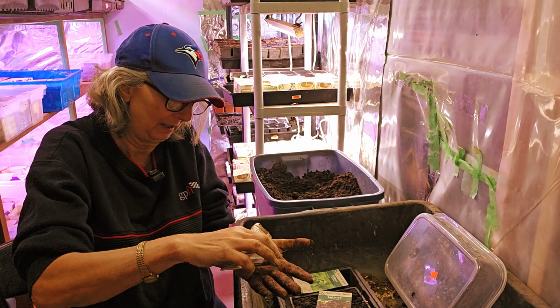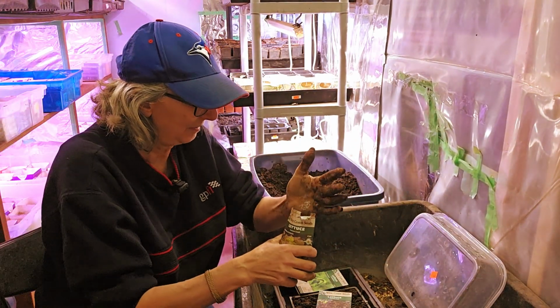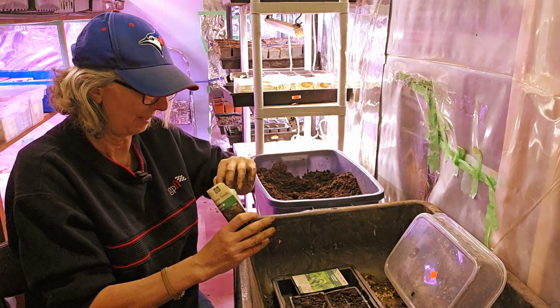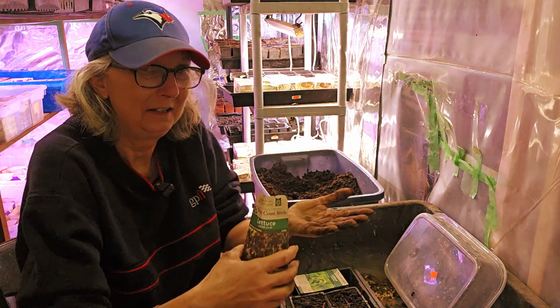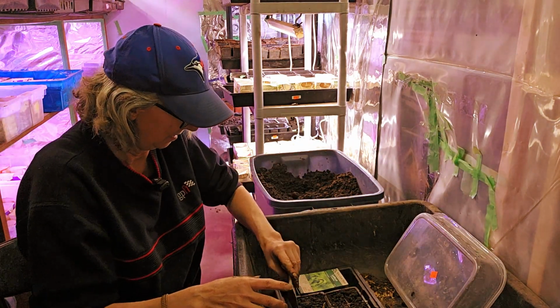Now, as you can see, these are small, but they're light, so they'll be really easy to see against the dark soil. The oak leaf, or red salad bowl, is small but dark. Not so easy to see against the soil.